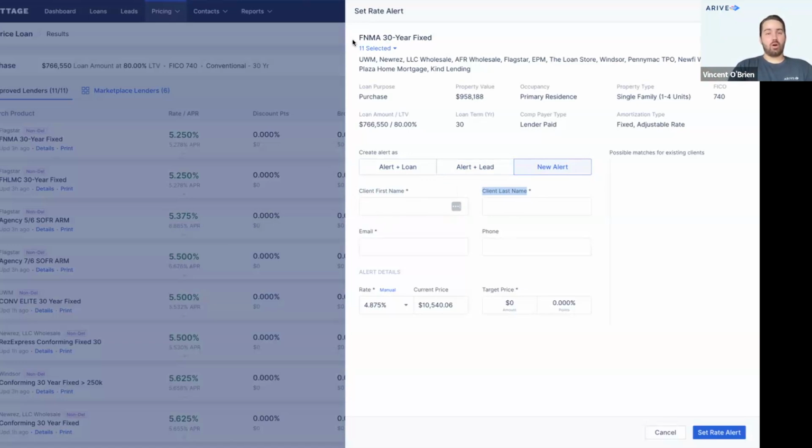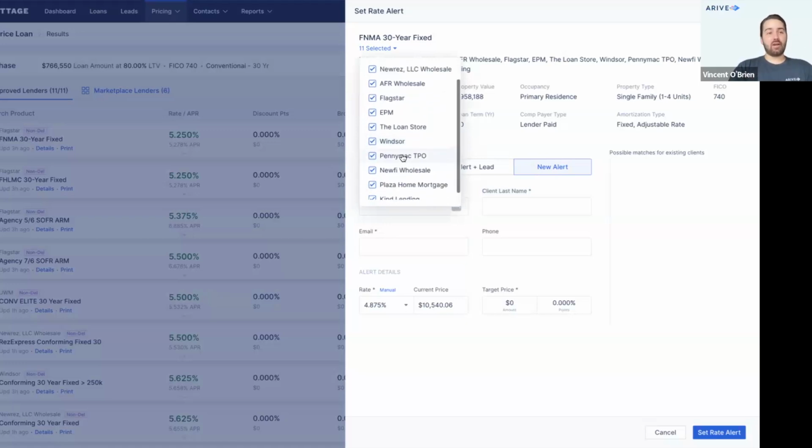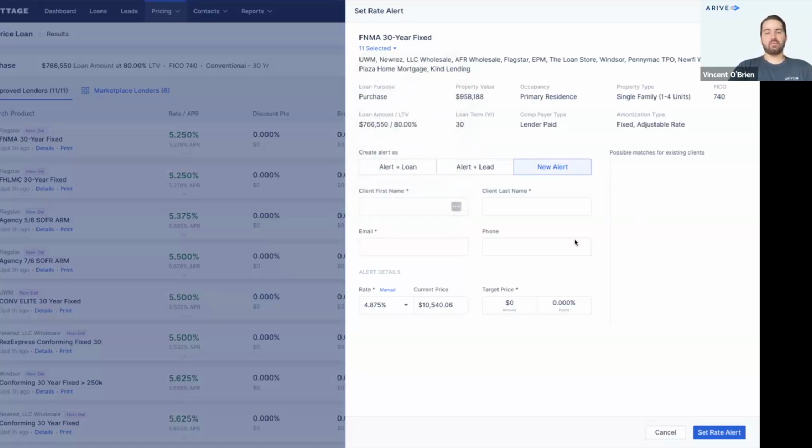You can also hone it down. Like I selected a specific product, but it's still going to look at all lenders. When it comes to a rate alert, I don't care which lender hits the rate I need, right? But you can also say, we wouldn't necessarily send it to this one lender, or I really only want it if it's one of these three lenders, for whatever the case is. So you can pick and choose which lenders you want the rate alert to apply to, and then you can fire away.